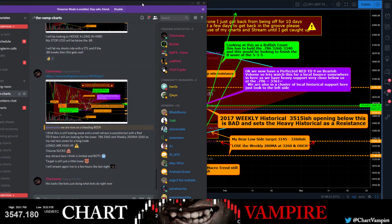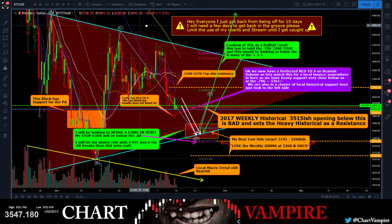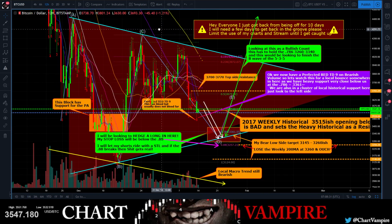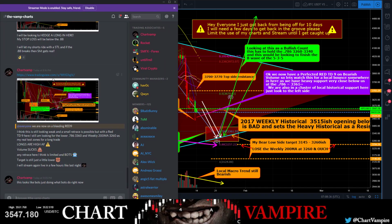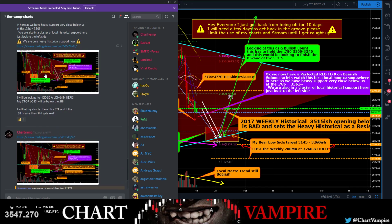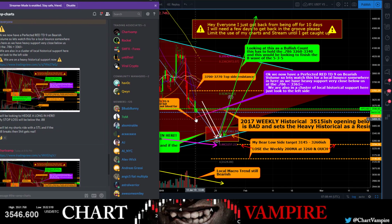Let's go over and take a look at some of our charts that we had posted up. Let me scoot everybody over a little bit. Some of the notes I posted up earlier in the members area were right: we were looking at a 9. We hit this red 9 right here, and this can bleed, or it can flip.